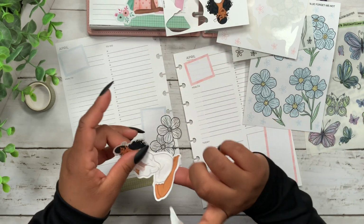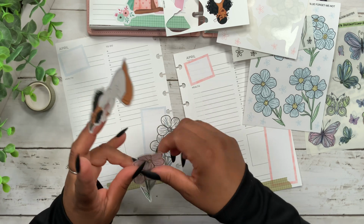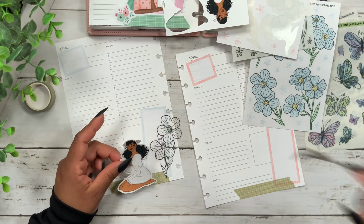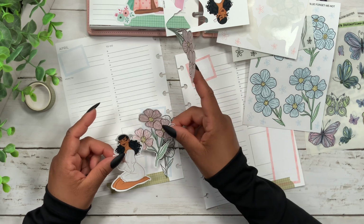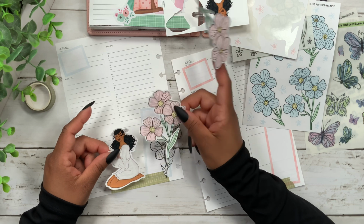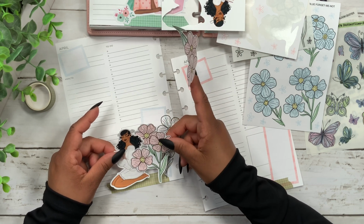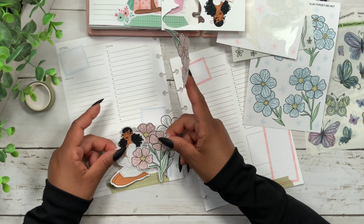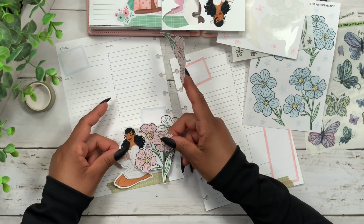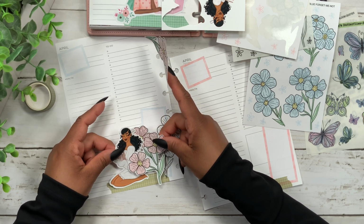So I just want to be careful because I can definitely be too rough with my stickers, but look at how pretty that would look. And actually, let me bring this one over. Okay, so not too bad. Ooh, maybe if I do something like that, okay, that is actually super duper cute. I am gonna go ahead and do that.